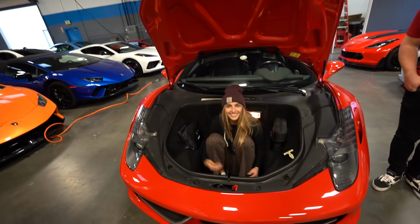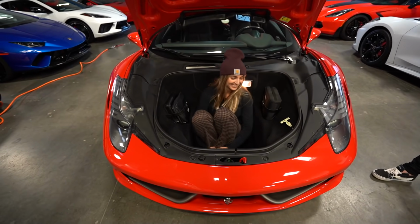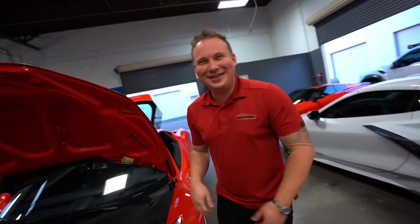And now we gotta get the vacuum out. Oh yeah, you could close the trunk too. Yeah. There's like room in here. You know, they have like off-road vehicles you can sleep in. Well, this, you can sleep in the frunk. This is the overlanding Ferrari 458 Italia.